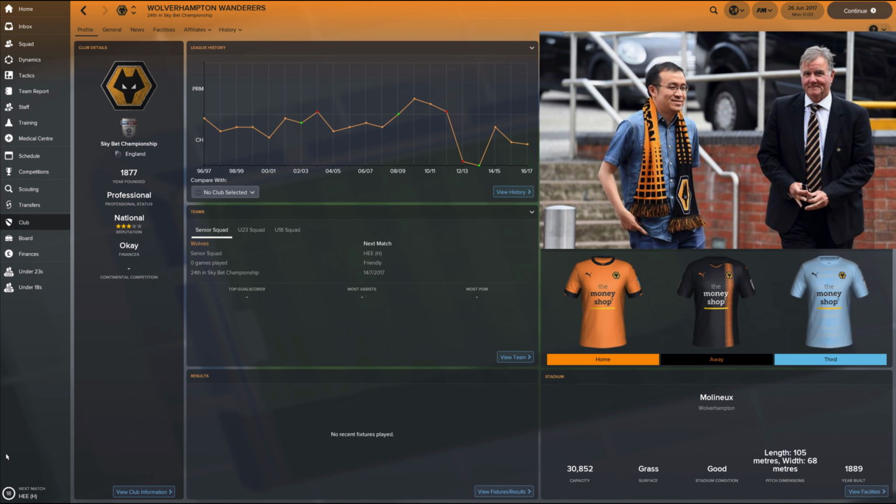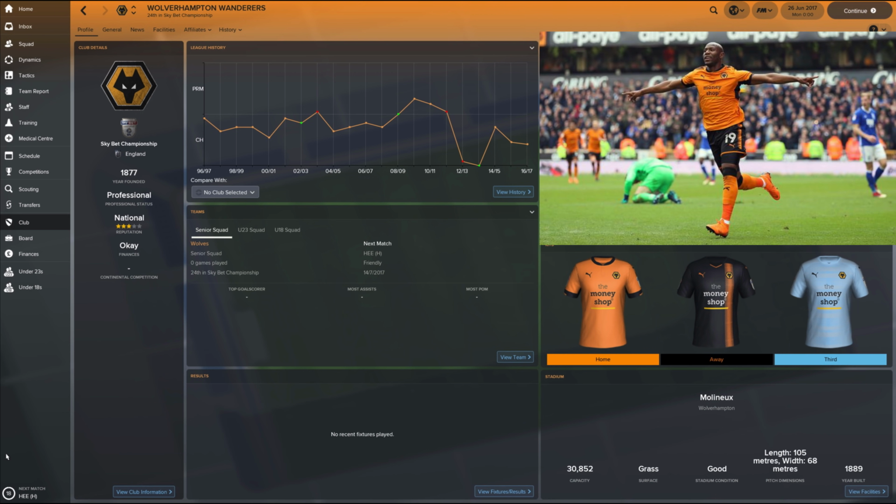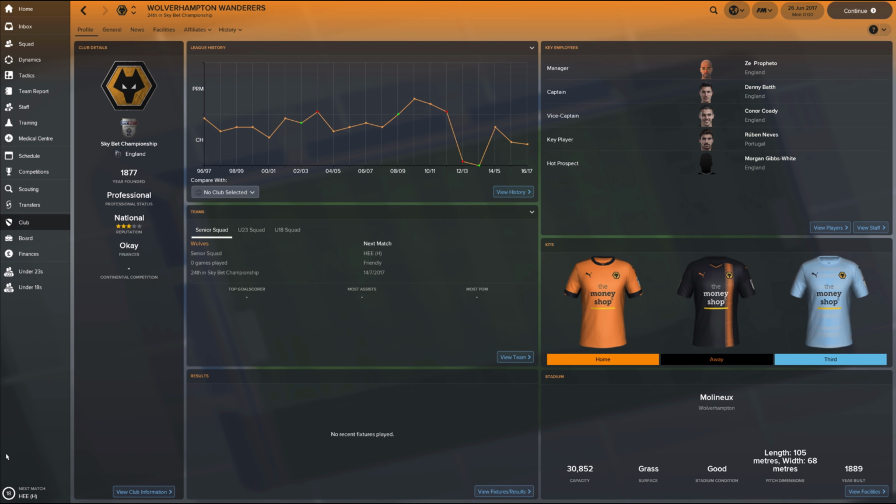Wolves are back in the Premiership, and they're back in a big way. They're going to be a team to watch in the next season. And on today's show, on getting started with Football Manager, we're going to work with Wolves. They spent 33 million in one day only to make permanent the loan signings of three players: Benik Afobe, Willy Boli, and Diogo Jota. Under their manager Nuno Espirito Santo, they're a team to watch in the upcoming season in the Premiership.